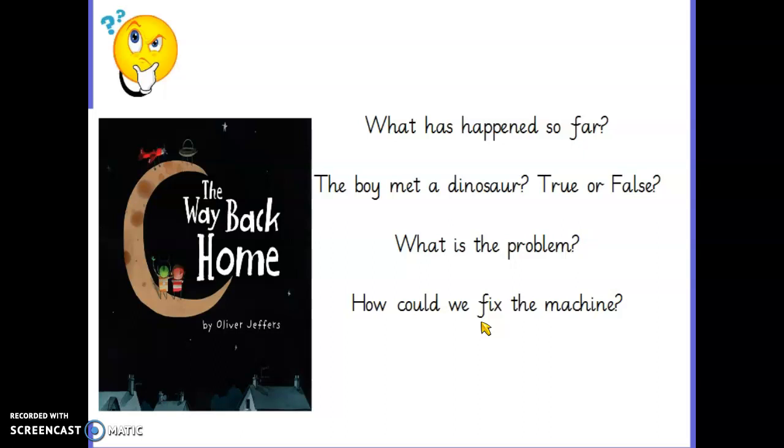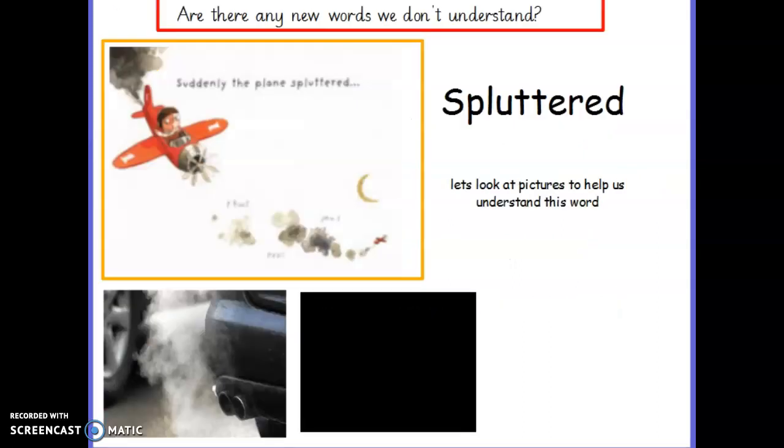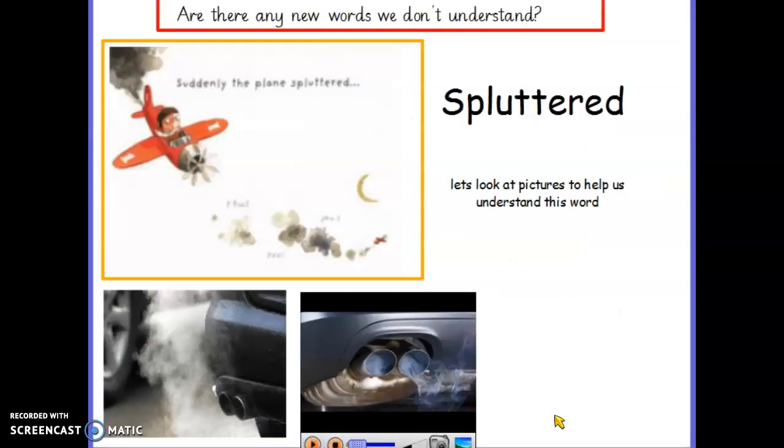Now I'd like you to carry on listening to the rest of the story. When you've finished listening to the story, I'd like you to come back to this reading lesson. Hello Foundation, you should have finished listening to the story now.